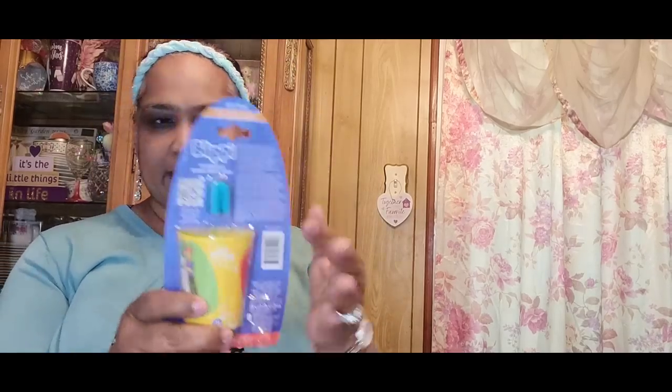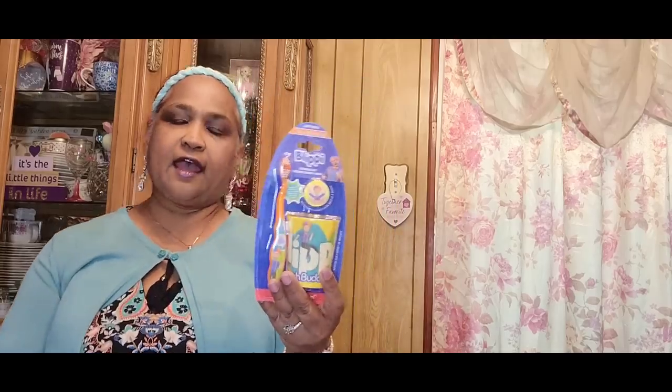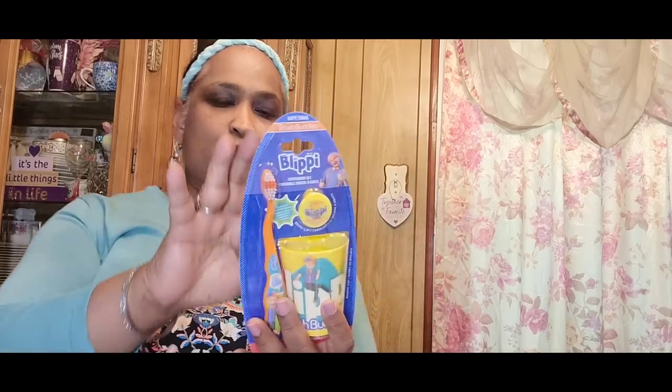Okay, that's what they are. And then I got this other one that has the aqua. It has the aqua cap for my granddaughter in the back here. And then they also had the yellow one with the yellow cap. And I like these. I like when they have the three pieces for a dollar. You get a cup, a cap holder, and a toothbrush for a dollar. You can't beat that. And Brush Buddies is an expensive brand.